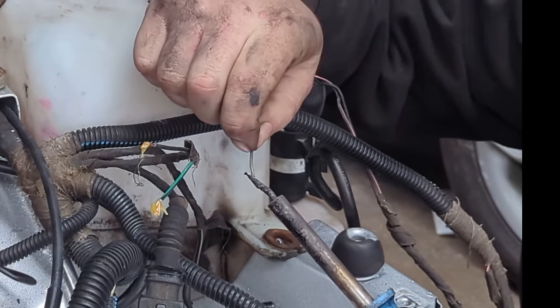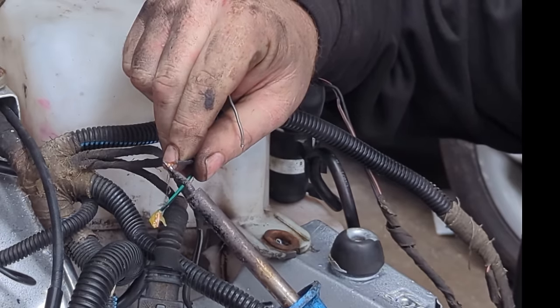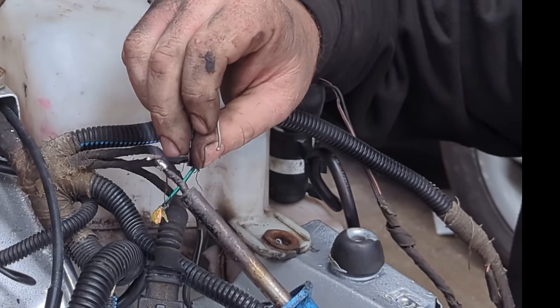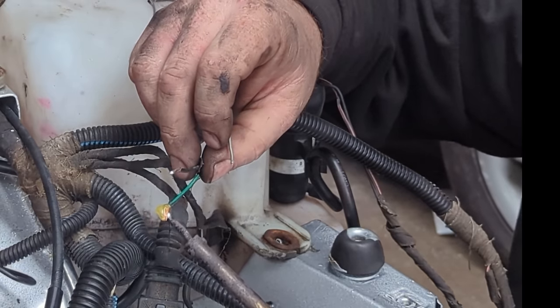Now, if you remember the first video, we did have a connector that was damaged and ripped off, so I've got another connector for it and I'm just soldering it on now. So I've just fluxed the wires and I'm now just putting some solder onto each of the wires so I can then melt them together and they should join nicely.